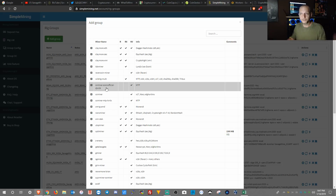And I used to love XMR Stack, but after the devs started working harder on the miners, I actually favor XMRig now over XMR Stack. And not only that, but XMRig, I believe, was the first one to implement the automatic dual threading for AMD GPUs, because in the old days, and I say old days, it was like 2 months ago, you would have to modify your AMD.txt file manually in order to get dual threading enabled. This is for XMR Stack. So I lean towards XMRig at this point.